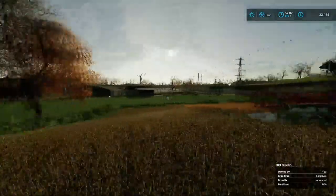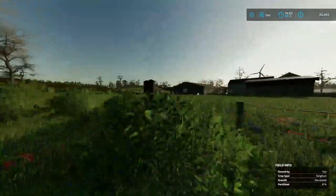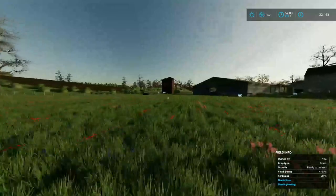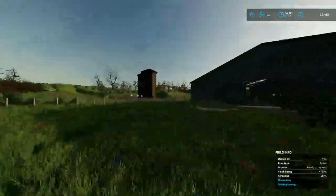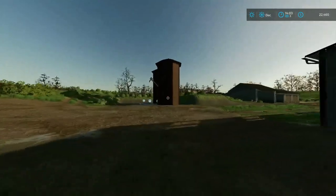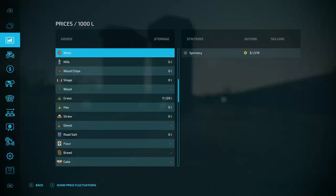And then I was hoping that we had enough money to buy a new field, because that's the big thing. We just don't have enough fields at the moment. Right now, I could cut all this grass, but I'm not too worried about it because we have so many jobs going for this thing. It's fermenting silo, which is amazing.